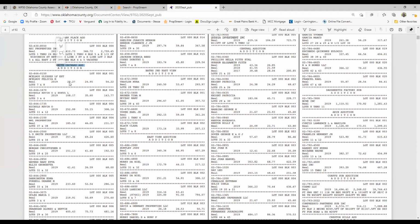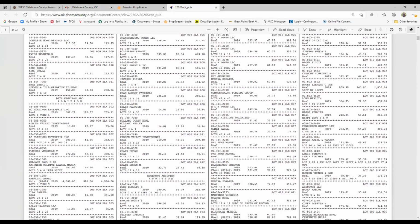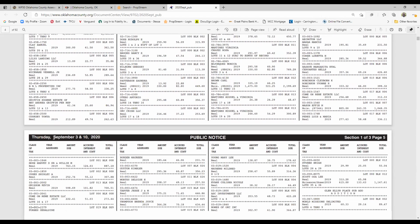Let's say, Darren, I'm gonna give you White Orchard. And so you're gonna start right here. You're going to do all these properties that's in White Orchard, and I may just give you a whole page. Okay, this is page 4 of 92. We'll say, well, Darren's going to get this. And on this page, he's got Creston Hills, Bath Orchard. This is all on the northeast side of Oklahoma City. Okay, so we haven't divvied up anything yet, but this is how we're gonna be able to attack this.